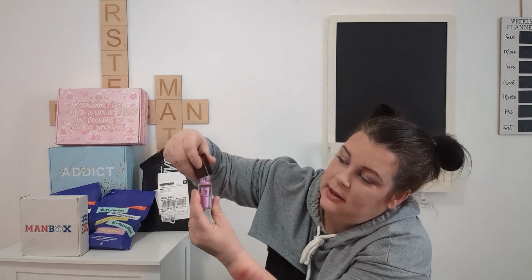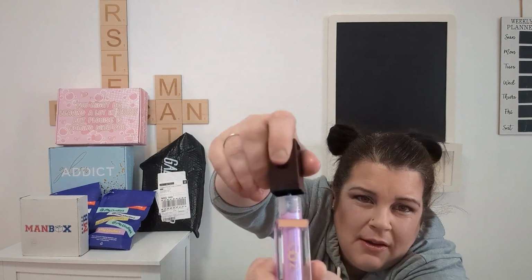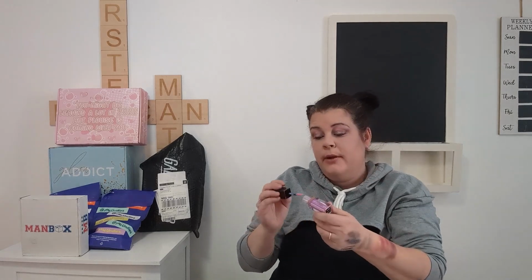This applicator doesn't pick up anything. You can actually see I'm dragging it along the walls. There's nothing really coming out on the applicator. I might just have to see if I can get a different applicator down there to try and get out product. Doesn't seem like there's a whole lot in there. So, we're gonna call this a dud, because if you're gonna have an applicator for something, make sure it works. Okay, so that's item number 2.